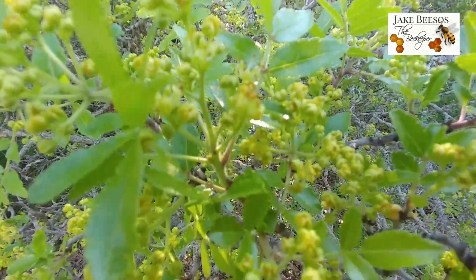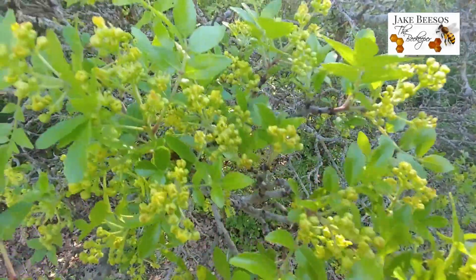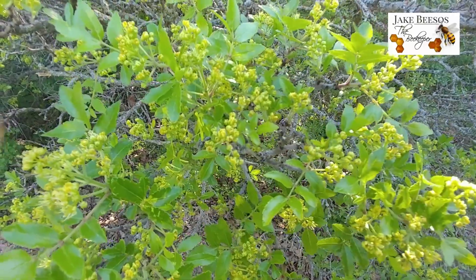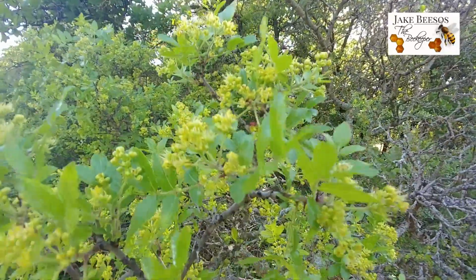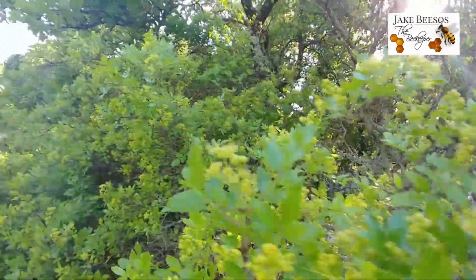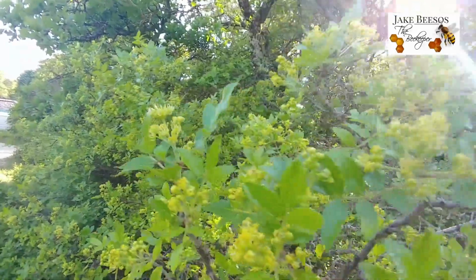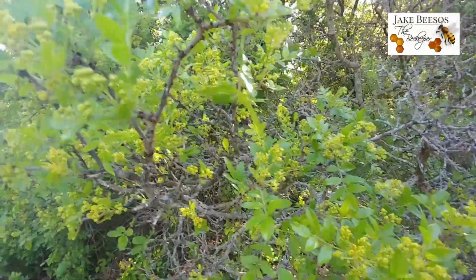That is a weird looking flower. It's not really a flower, it's just like they just kind of pop open and a bunch of little fuzzy things come out. If you can see that, yeah. And that's what the bees are sucking the nectar out of. Okay.